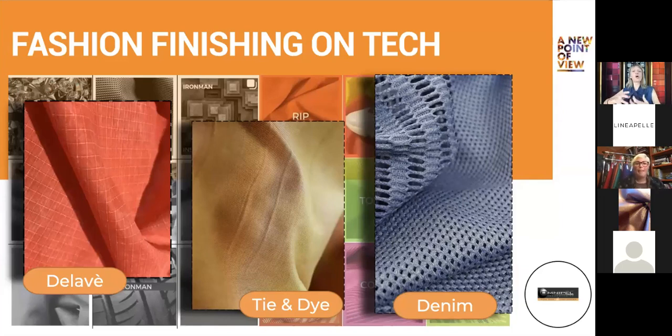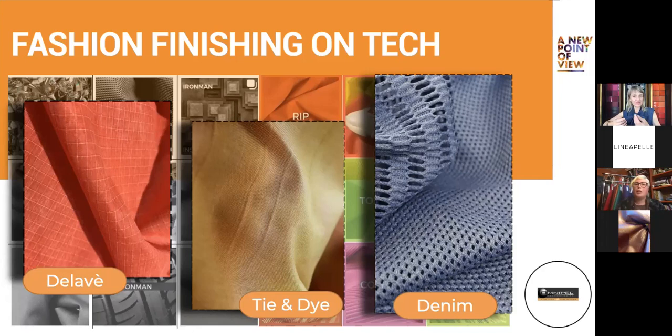So giving a more natural, organic, worn-out look. So I guess that this is a part of the collection which is more like a country look or a natural, raw, rough finishing. So even the touch is a little bit sandy. Okay. Yeah, exactly.